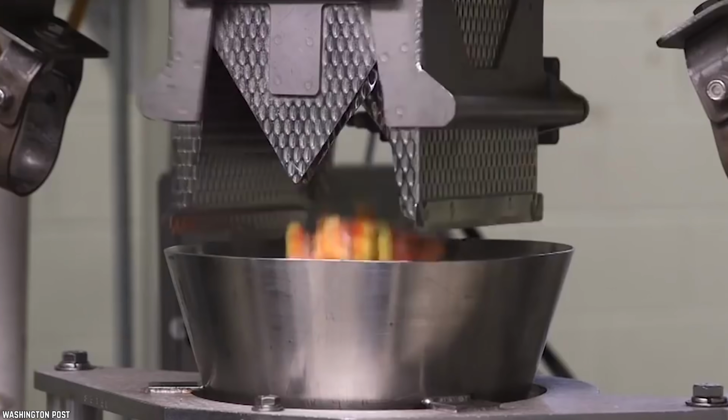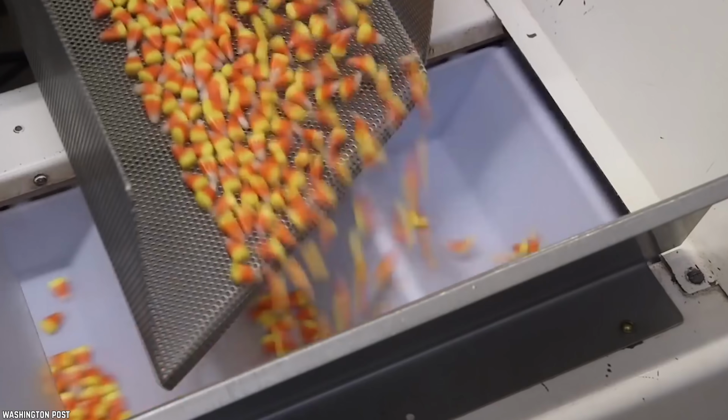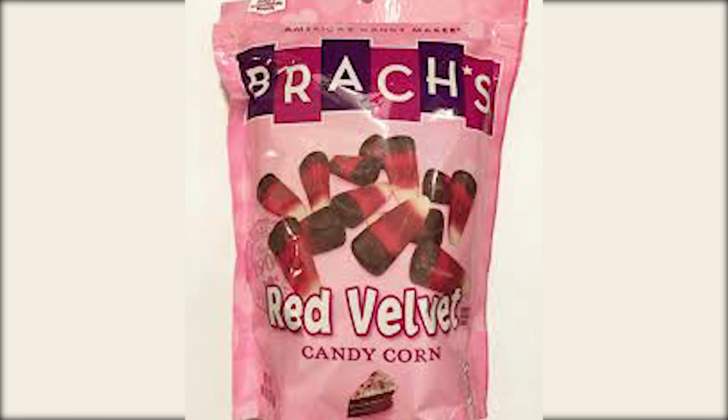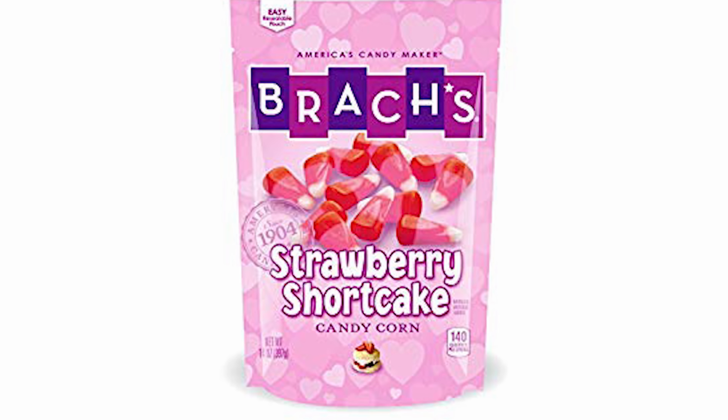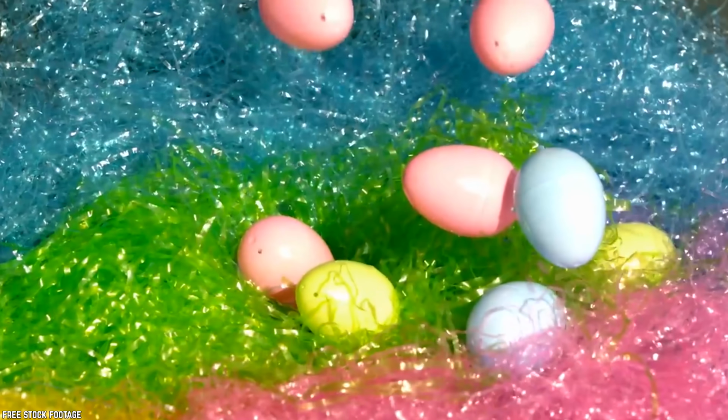Space cake. Brock's has taken their candy corn game to entirely new levels with the release of a variety of cake flavors. Some notable cake-flavored candy corn includes birthday cake, carrot cake, red velvet cake, and strawberry shortcake. Let's start with carrot cake candy corn, released in accordance with the Easter season.